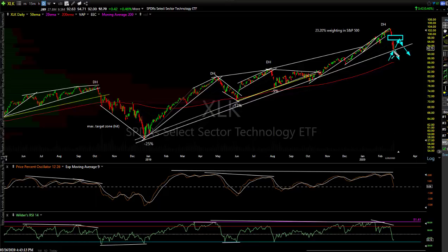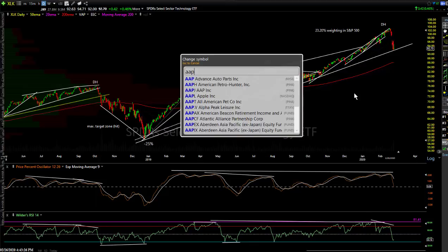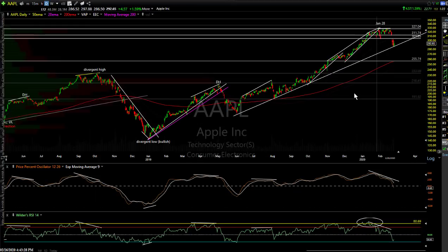What I can tell you with certainty, I can't tell you if we're going to bounce or break it, but I can tell you we hit support. And so you have the single most important sector of the stock market at support. Add to that, I'll one up it, the by far single largest weighted component of the S&P 500 and NASDAQ 100 is Apple, and that is also at support.